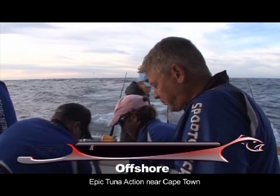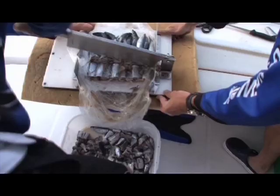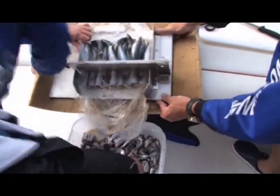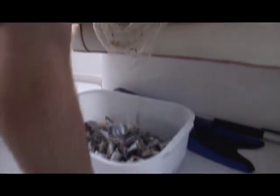that zone. Close to the canyon, and on our way to the canyon we found some trawlers. And the guys are quickly cutting up some chum with the sardines to put out and get the rods out to see what's around. So hopefully there's a couple of yellowfin.